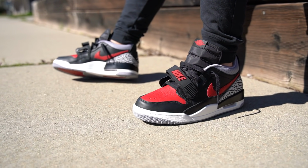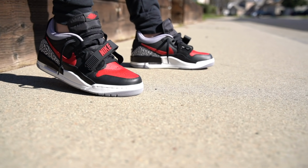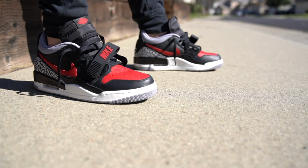In terms of sizing, they fit a little bit big in my opinion. I went true to size, and after wearing them and breaking them in, they do feel like I could have gone down half a size. They've got a little bit of extra room in the toe. So if you like that, go true to size. If you want a nice snug fit though, go down half a size.